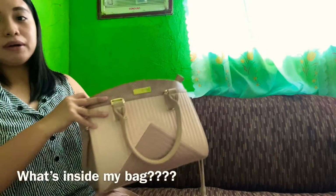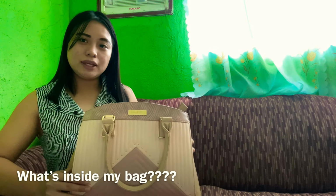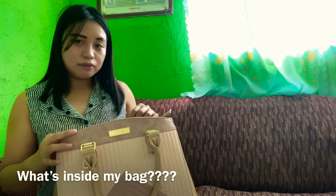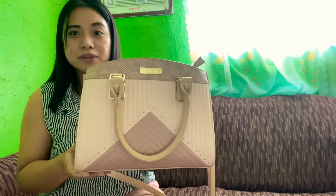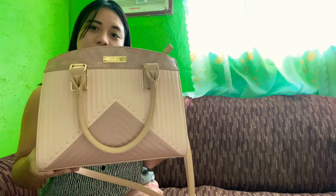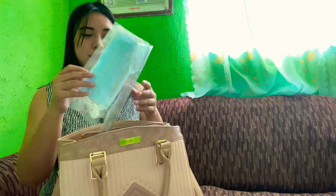This is my bag. It's from Celine. Yes, this is from Celine. So, first on my bag, this is the Courageous pala from Celine. This is the Courageous from Celine.